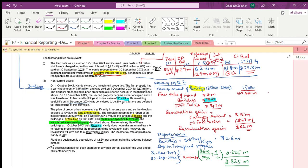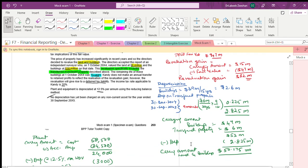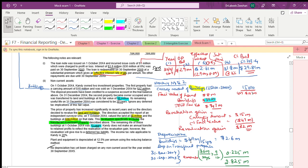The second property of land and buildings at its fair value is 6 million, and its remaining life is 20 years. The price of property has increased significantly in recent years, so the directors decided to revalue land and buildings. The directors accepted the report of the independent surveyor who on 1st October valued the land at 8 million and the buildings at 39 million. The remaining life of the buildings was 15 years.